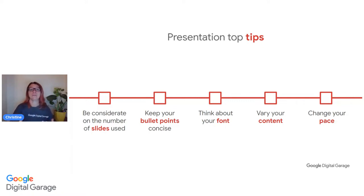Mix these things up. A presentation that just looks the same slide after slide after slide is going to put people off. And actually, you can change your pace too. Sometimes, and I've done this evening, I've put one slide up and spoken about it for 5 minutes. At other times, it will be one slide after the other, after the other, and keep those points moving quite quickly.